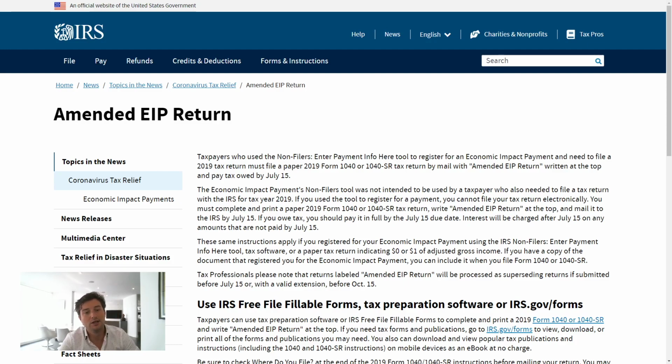So if that happens, you certainly have to reach out to the IRS. You've got to paper file for that year, and you've got to get the identity protection PIN going forward to make sure that you are in fact the one that's submitting your return. This year is a little strange, right? I've seen a lot of returns getting rejected, and it's for this reason here.